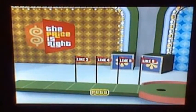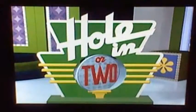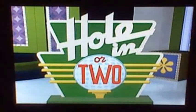5-2 for Yellow. Alright. Is it left hand or right hand? Right hand. Okay. Here goes. 1-2-3. Yeah. Ooh, Yellow. So close. Hey, lucky for you, it's hole in one. Hole in one? Or two. Or two.